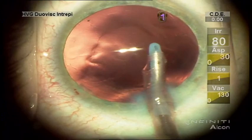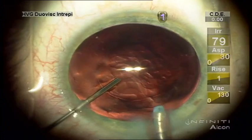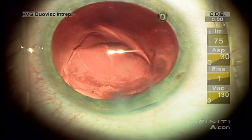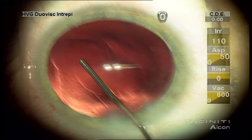So some additional viscoelastic inserted here to probably help keep the capsule stable. And actually no capsule polishing on the posterior surface, at least not so far. May not be required. Capsule looks pretty good right now. So viscoelastic.